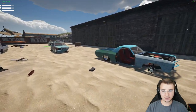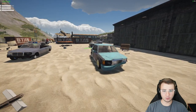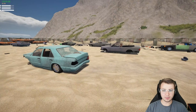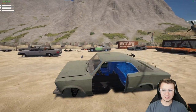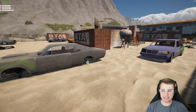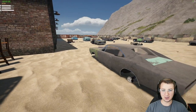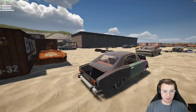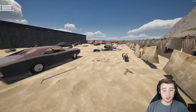I don't necessarily want an El Camino since we've already got one. The Wolf wouldn't be bad. Definitely wouldn't be bad, but I was kind of wanting an NIV, and I unfortunately don't see one of those here. So we might actually have to leave and come back. Cross your fingers, guys. Let's hope we can actually find what we're looking for.